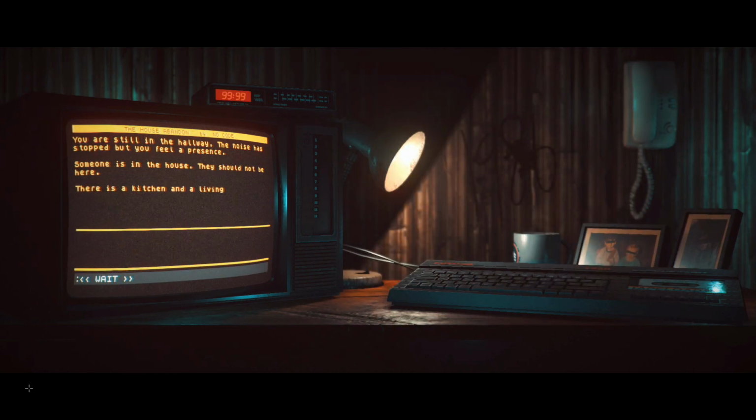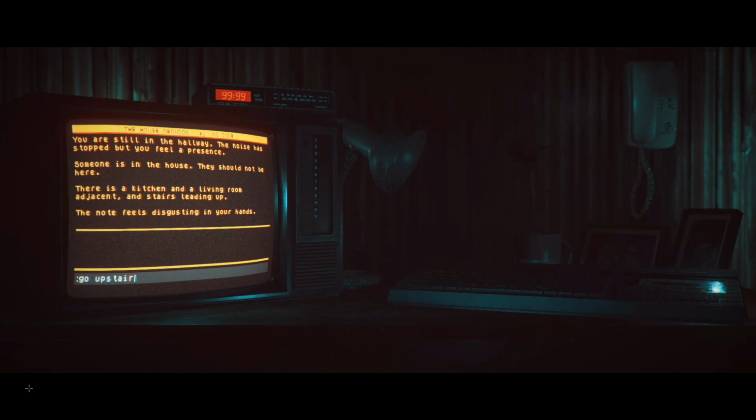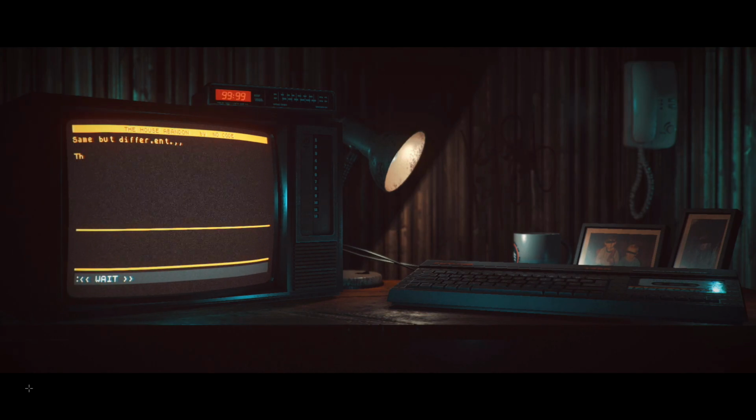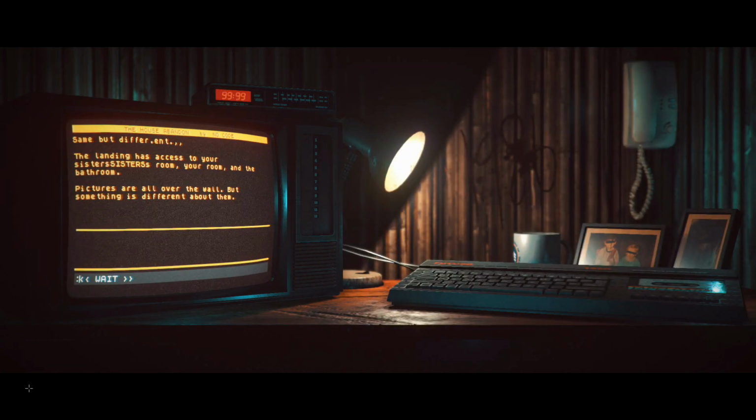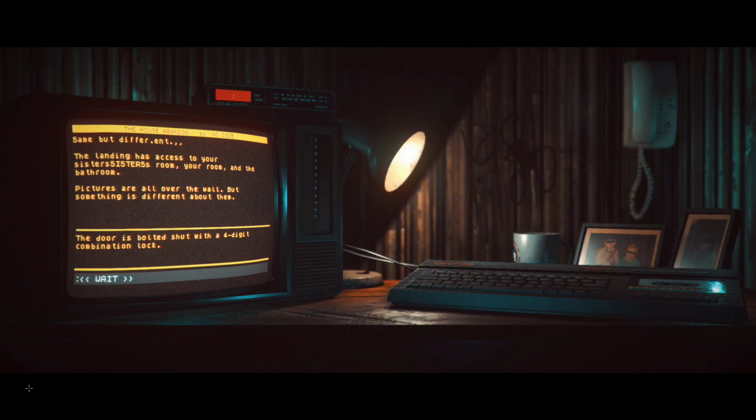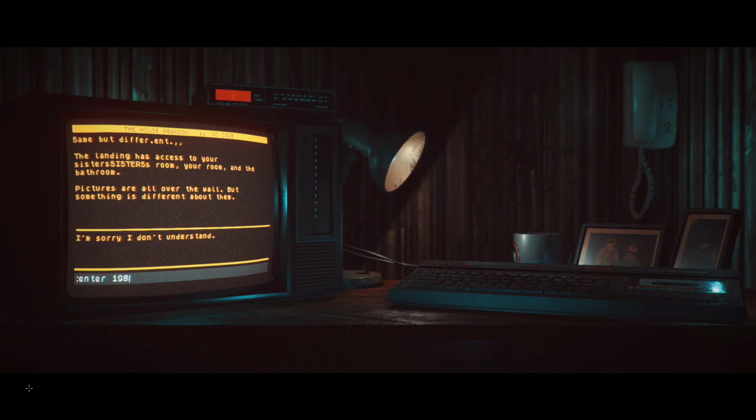Now we gotta go upstairs. The landing has access to your sister's room, your room, and the bathroom. Pictures are all over the wall, but something is different about them. Go to my room. The door is bolted shut with a 4-digit code. 1986. Enter. Damn it.